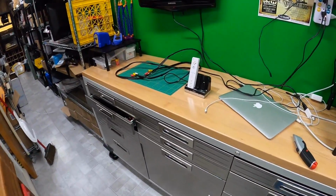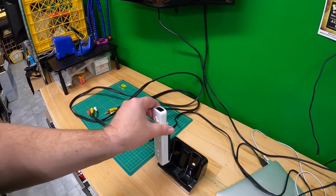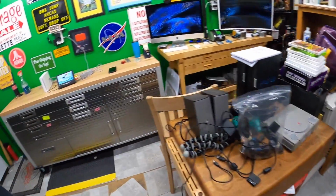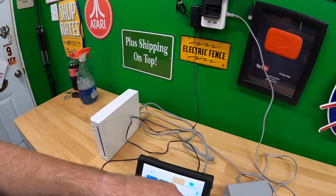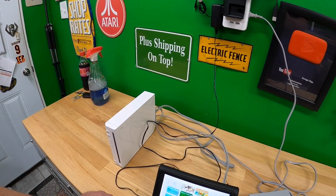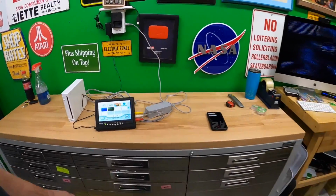I have this controller, but it doesn't have the regular battery back on it, so I'm not going to include it. I'm just going to sell the Wii, the power, and the audio video, and probably a sensor bar too. I'll see if I can find one. I don't know what I'll get for that. But anyway, I'm going to sell that.